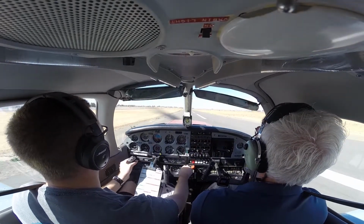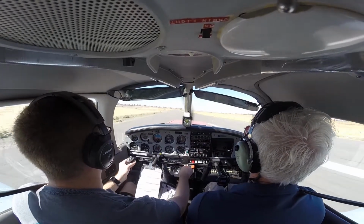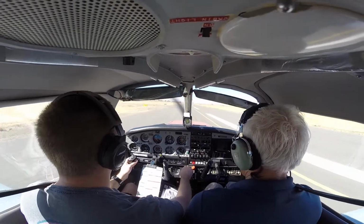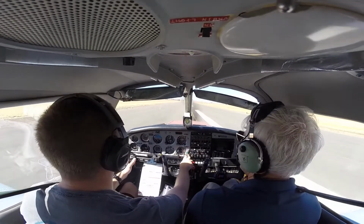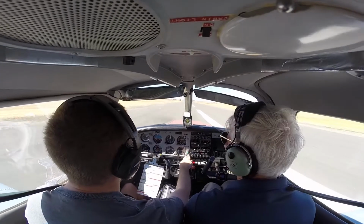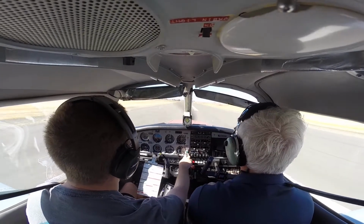Oh, to the right there. Oh yeah, not going to land. Right. There we go. Oh, it's at the flaps, and carb heat off, and we have power. On the roll, so airspeed's alive. There we go. Looks good.